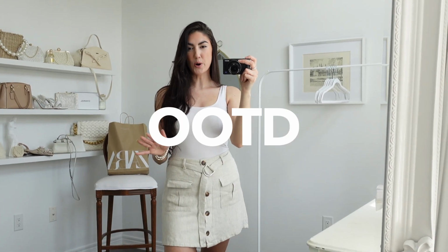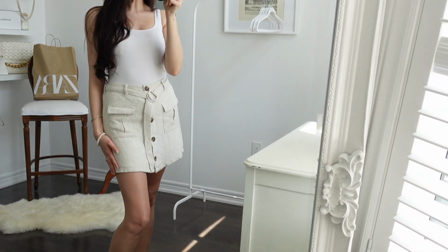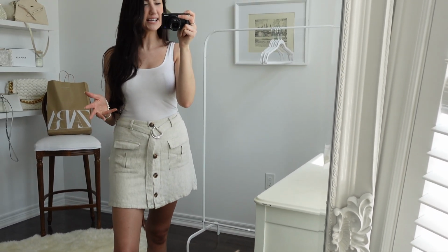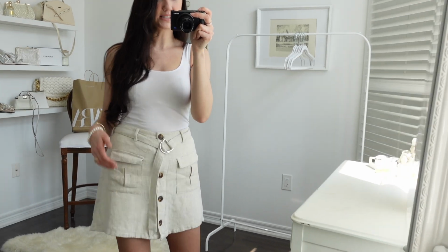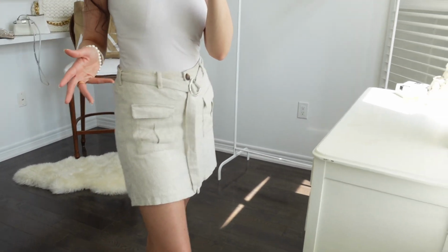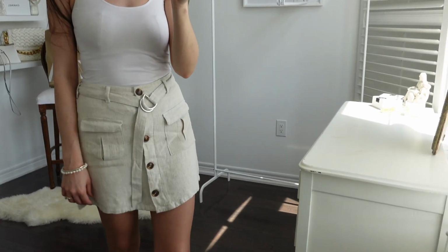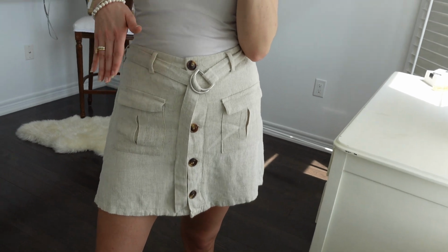Also, just as a little OOTD, this is a very plain and simple white tank top. This I just got, I guess I can say I thrifted it. This one actually had tags on it, so I don't think it had been worn before, but I absolutely love it. I would really like to wear more skirts in the summertime, and I feel like this is the perfect way to get into it.